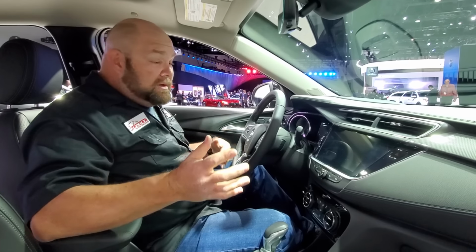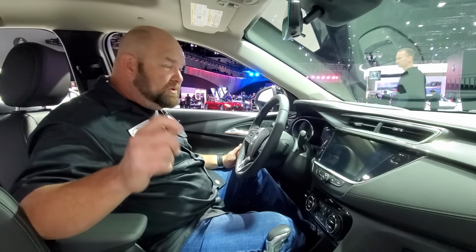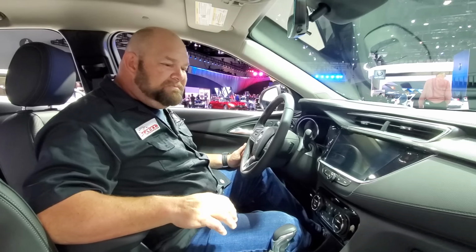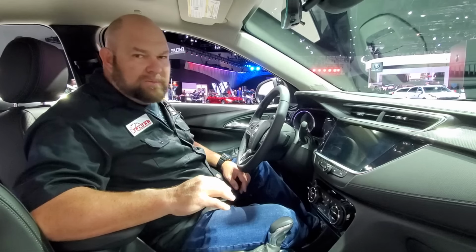Okay, so this vehicle is not available yet. It's supposed to be available in the first quarter of 2020, so it's coming out fairly soon. The funny part is they never actually had a proper debut for this car. They did an online virtual debut. I don't think that went very well.